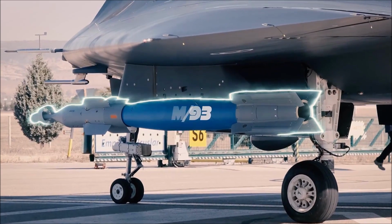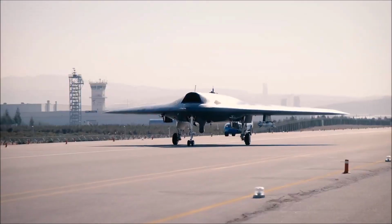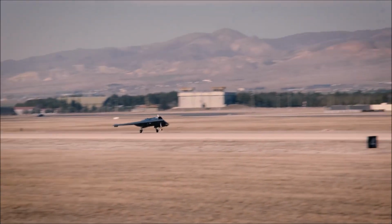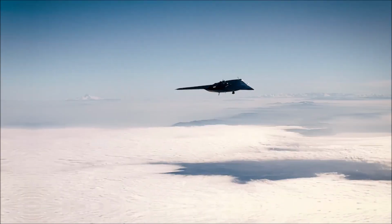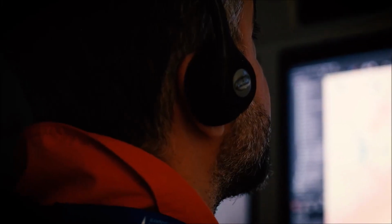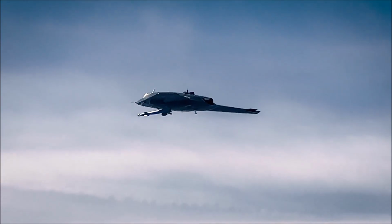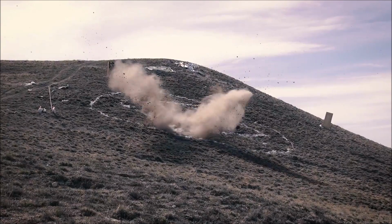Today, we're witnessing another significant milestone for the ANKA III, Turkey's cutting-edge flying wing unmanned combat aerial vehicle. In a recent test flight, the ANKA III successfully employed the Aselsan LGK-82 laser guidance kit, demonstrating its precision strike capabilities. The LGK-82 is a laser guidance kit that transforms standard Mk-82 bombs into precision-guided munitions. This capability significantly enhances the ANKA III's ability to engage targets with pinpoint accuracy, minimizing collateral damage.